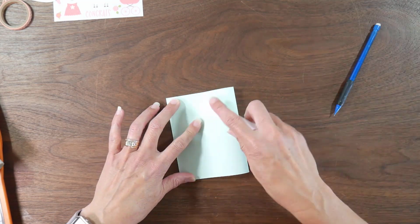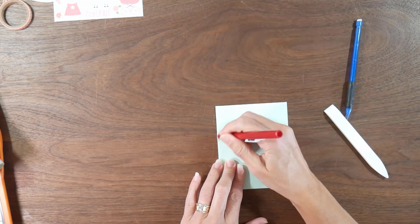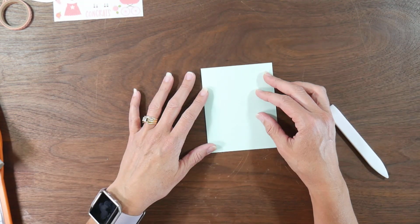So moving on to the second project, and this is a card. And I'm using some of that mint cardstock as my card base.